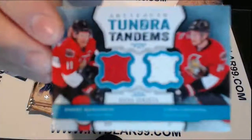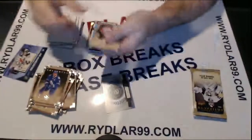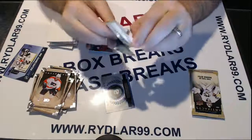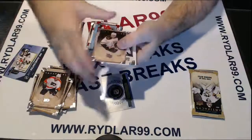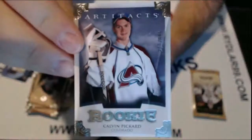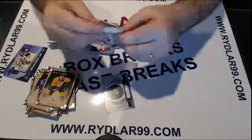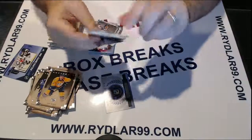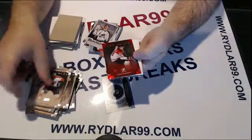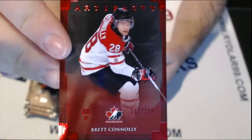Tundra Tandems for the Ottawa Senators. Alfredsson and Greening. Dual jersey. And Alfredsson is with Ottawa on this card. I'm just double checking it right now. We have Calvin Pickard for the Colorado Avalanche, Artifacts rookie out of 9.99. Last pack. Good luck, everybody. Then I'll look up the Red 239 here. I'll show you guys in a sec. For the Tampa Bay Lightning, we have a Brett Connolly out of 299, Team Canada Artifacts for Tampa.